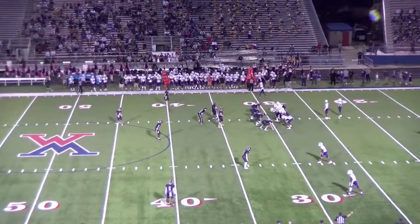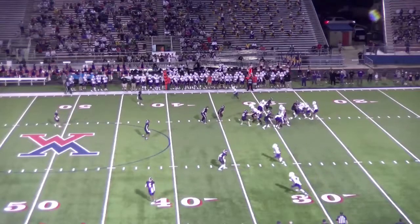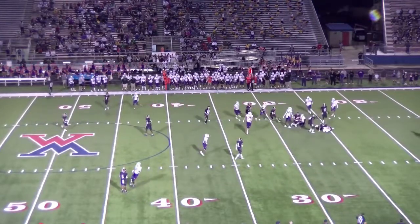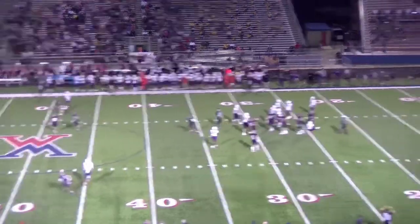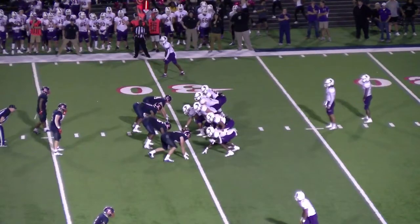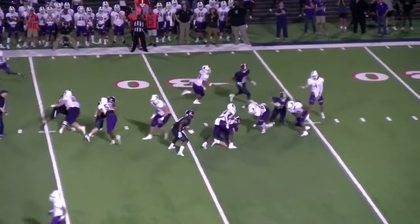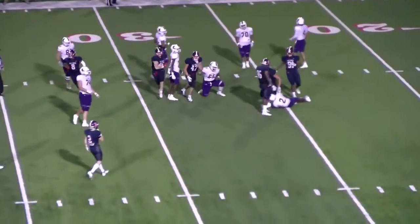This is Brock Harvey again, defensive end. You can just see him. He's the left defensive end, and he takes his offensive lineman all the way into the back and makes the tackle for about a 5-yard loss. He's the left end, number 34, right there. He just takes him and pushes him all the way back.